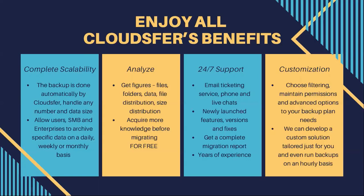We have 24/7 support. That includes a support team that you can contact by email, email ticketing service, phone, and live chats, mainly via Zoom. You will also get access to newly launched features, versions, and fixes. You can get complete migration reports, and we also have years of experience in the support department as well. So any input would be appreciated.